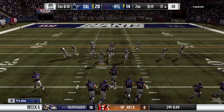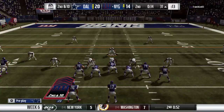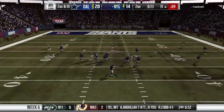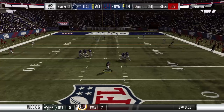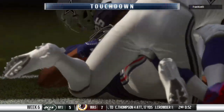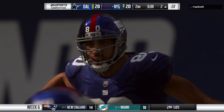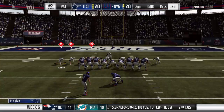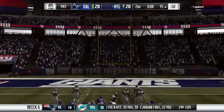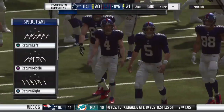Line of scrimmage, the 31, as they line up 2nd and 10. On 2nd and 10, Lauletta. He's going to launch this thing. Wait up, and he will take it off in for a Giant touchdown. In for the score. And the Giants have tied it here, and they can take the lead if they hit the PAT. Point after, right down the middle. And that will give them the lead here as we get on towards halftime.